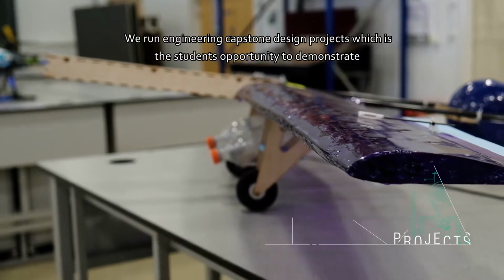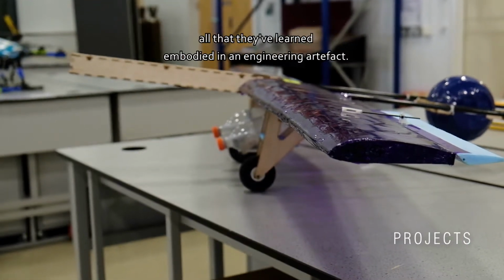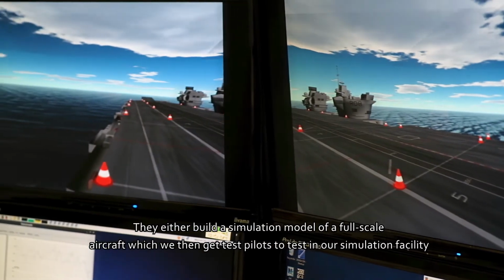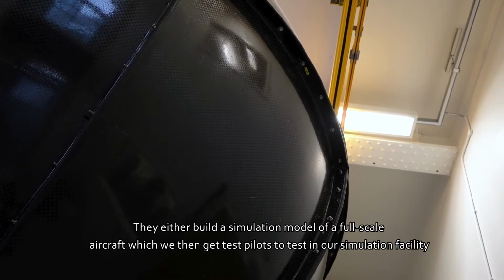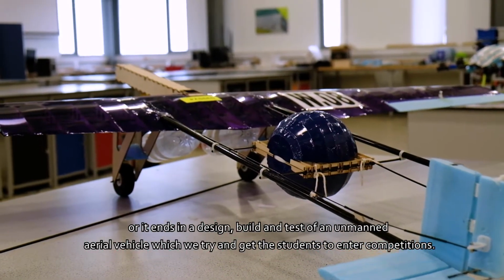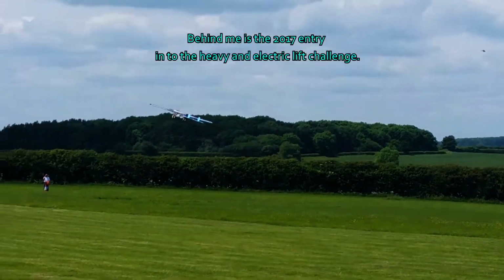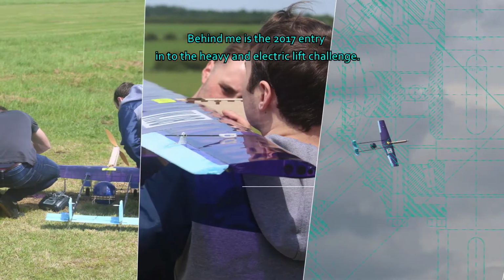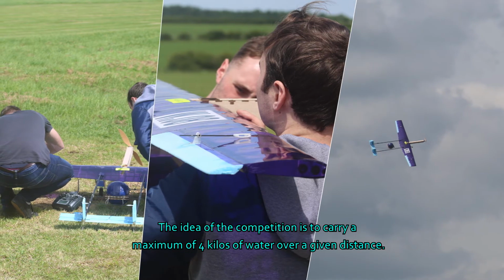We run engineering capstone design projects, which is the students' opportunity to demonstrate all that they've learned embodied in an engineering artefact. They either build a simulation model of a full-scale aircraft, which we then get test pilots to test in our simulation facility, or it ends in a design, build and test of an unmanned aerial vehicle, which we try and get the students to enter competitions. Behind me is the 2017 entry into the Heavy and Electric Lift Challenge. The idea of the competition is to carry a maximum of 4 kilos of water over a given distance.